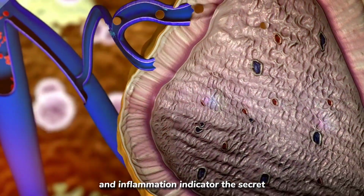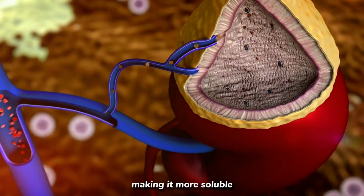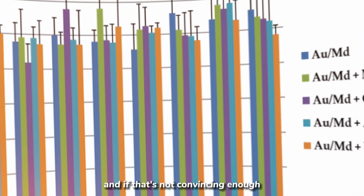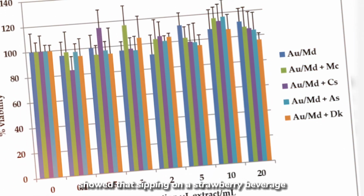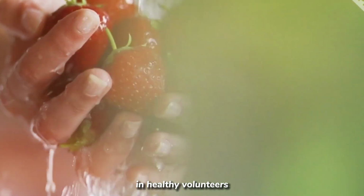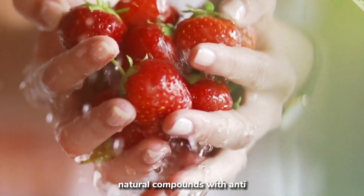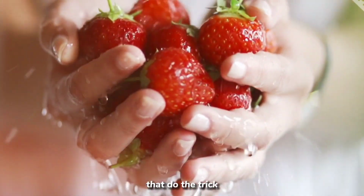The secret? Strawberries may prevent the oxidation of uric acid, making it more soluble and easier to excrete by the kidneys. And if that's not convincing enough, a 2011 study showed that sipping on a strawberry beverage for 6 weeks lowered uric acid levels by 8.5% and improved antioxidant status by 11% in healthy volunteers. It's the polyphenols in strawberries, natural compounds with anti-inflammatory and antioxidant properties, that do the trick.